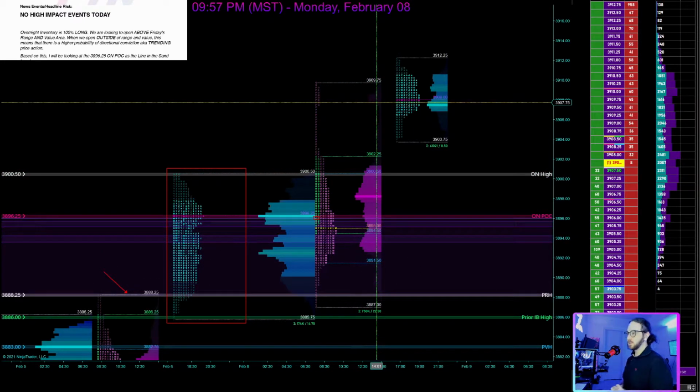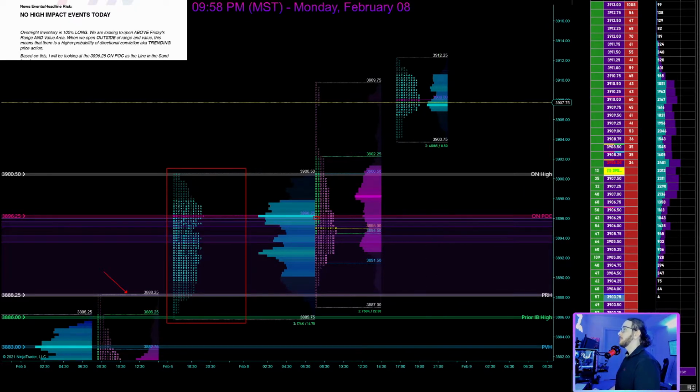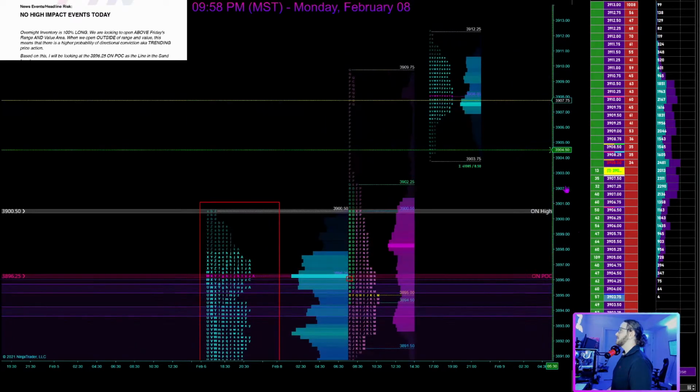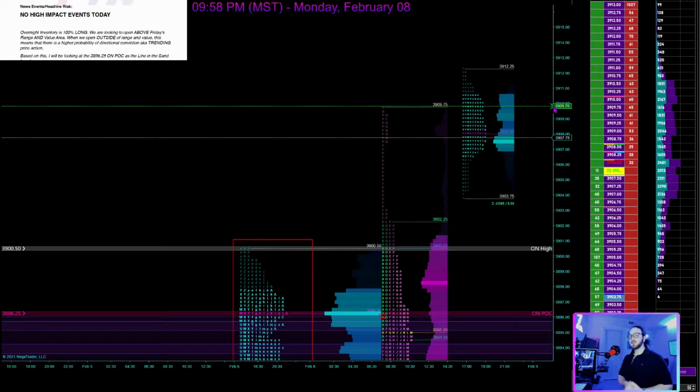So just to quickly recap, when we open outside of range and value, that means there's a higher probability of directional conviction, also known as trending price action. We didn't really get much trending price action today. We had what was referred to as a neutral extreme day in market profile terms, which means we had a wide extended range and we closed on one of the extremes. You can see here, if I zoom into the profile and we find C period, which is way up here, this is where our close was. So when we have a wide range, and we close on the extreme, and there's not much directional conviction, that can be referred to as a neutral extreme profile type.